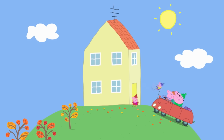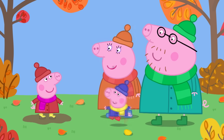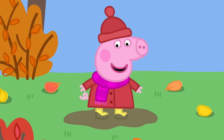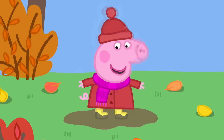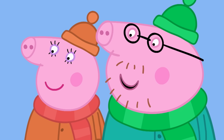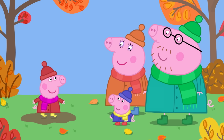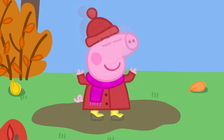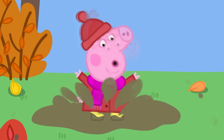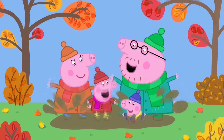Peppa and George have arrived back home. Muddy puddles! So, Peppa, what do you call this puddle? It is splishy and splashy sploshy. A splish splash splosh muddy puddle. Daddy, it is the bestest puddle in the world, so I will call it a Peppa puddle. Peppa loves jumping up and down in Peppa puddles. Everyone loves jumping up and down in Peppa puddles.